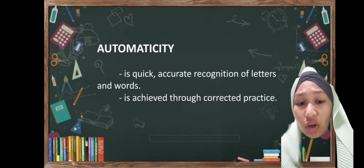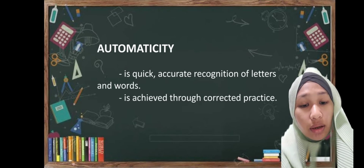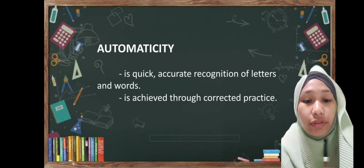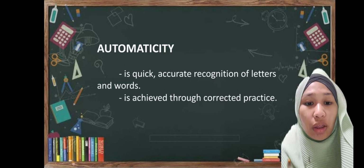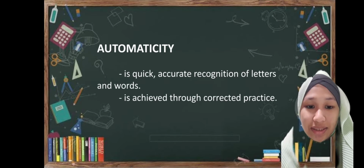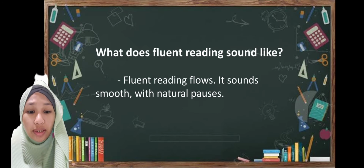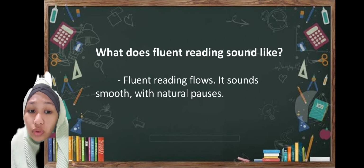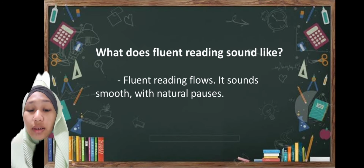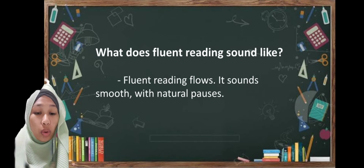So what is automaticity? Automaticity is quick, accurate recognition of letters and words. It is achieved through corrected practice. So, what does fluent reading sound like? Fluent reading flows, and it sounds smooth with natural pauses.